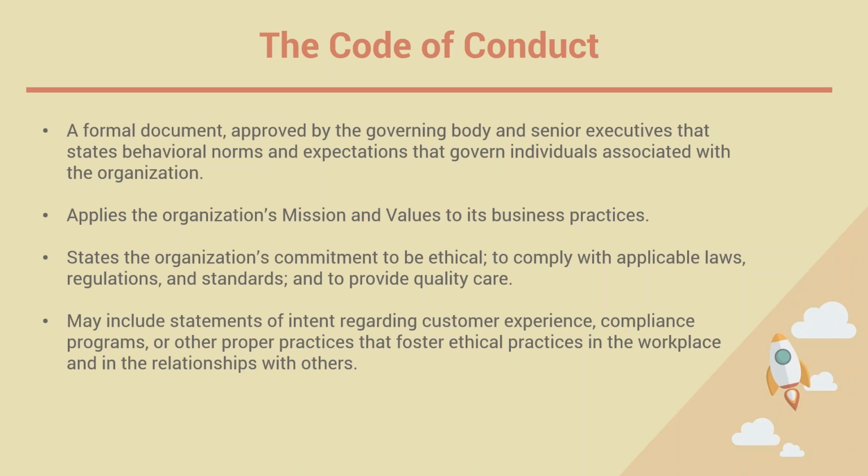An example of that might be something as simple as "we strive to be respectful of others," or it might be much more in ascribing qualities to what respectful really means to the company.